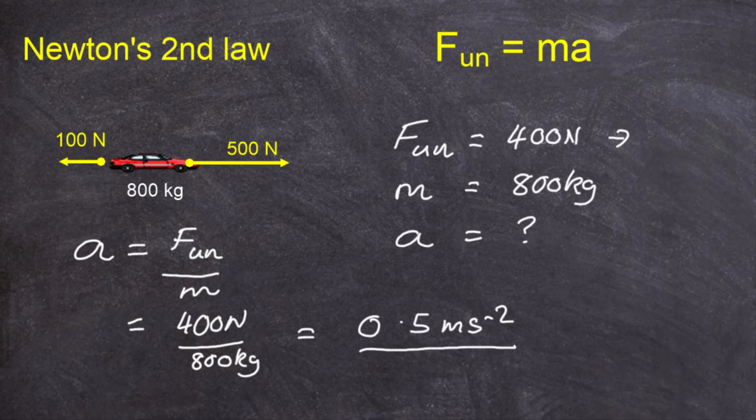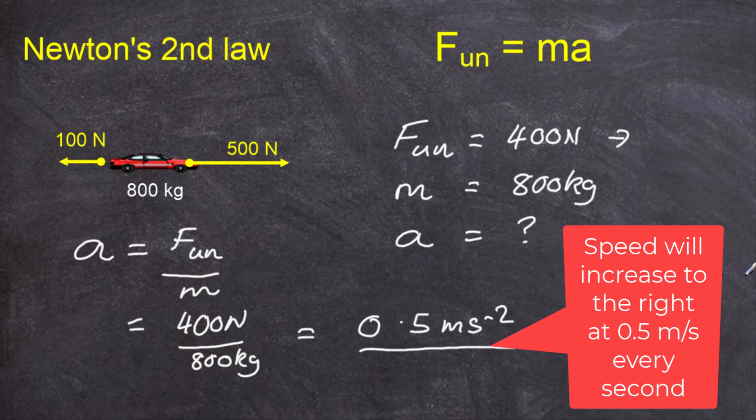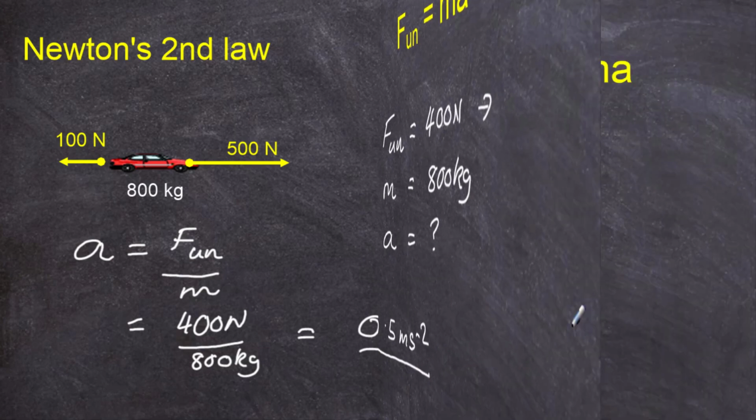Now what does that mean? It means that when there's a force of 400 newtons acting on that car, the unbalanced force of 400 newtons is going to produce an acceleration of that car of 0.5 meters per second every second to the right, which means the speed of the car is going to increase by 0.5 meters per second every second of its journey.